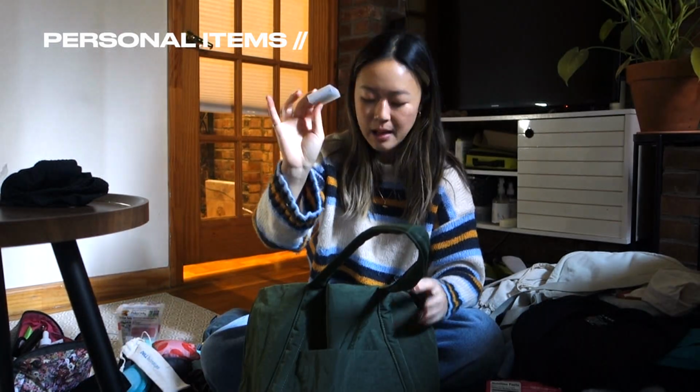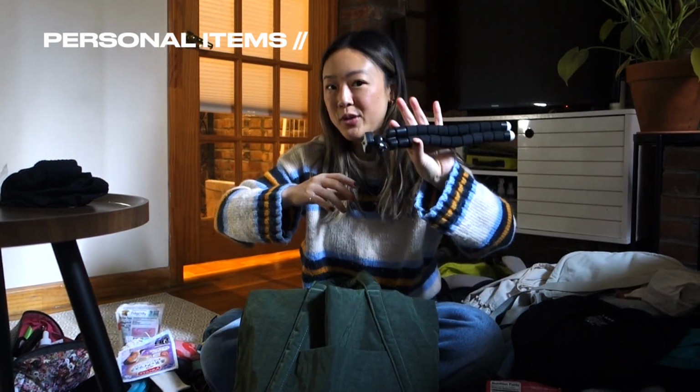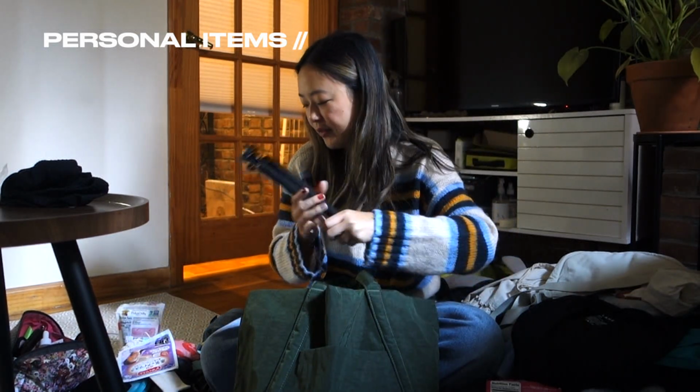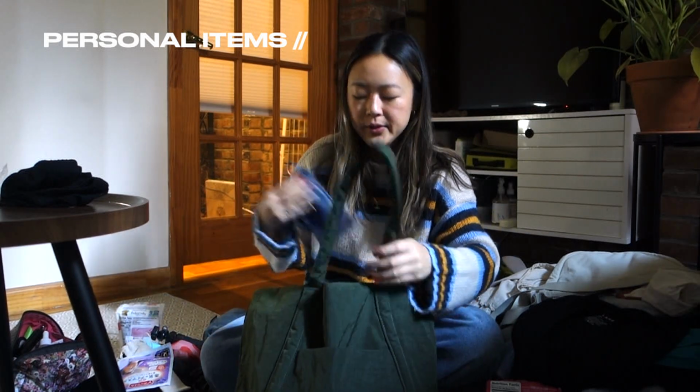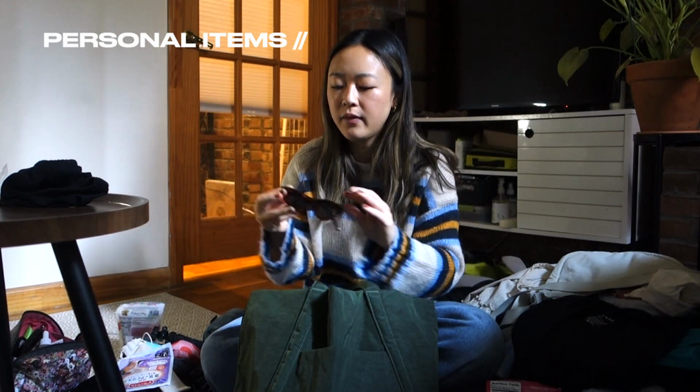I have an extra camera battery here. I have a scrunchie. This is from Girlfriend Collective. Got my handy dandy camera tripod. Must have, of course. I also have my main sunglasses. I bring this everywhere with me, and I love these. They're by Le Specs. Super cute and stylish.